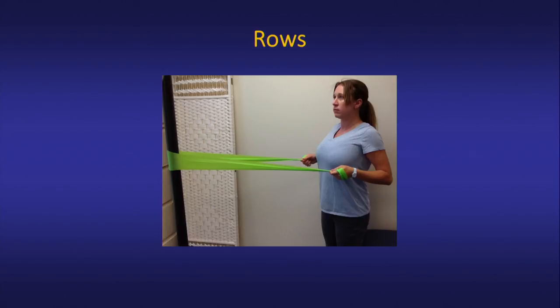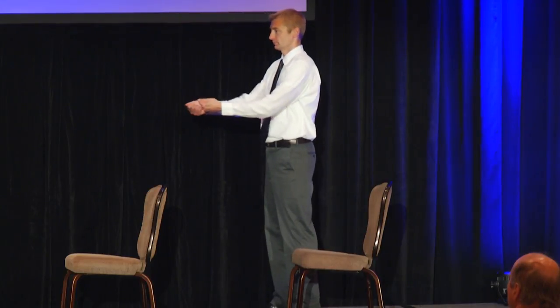Rows. You can do this exercise without a band. If you really want a band, you are more than welcome to go to your physical or occupational therapist to get you one, or you can go to any sporting goods store. They usually sell them next to the exercise balls and yoga mats, in different colors for different strengths of resistance. But rows are really good to also help get that upright posture. The goal is to bring your elbows back, but squeeze your shoulder blades together. Some people compensate by just rocking back or just thinking they can bring their elbows back, but they haven't actually squeezed their shoulder blades together. That is the important component there.